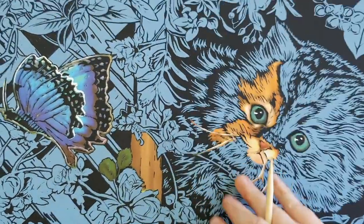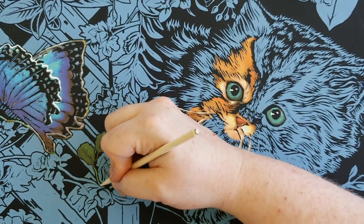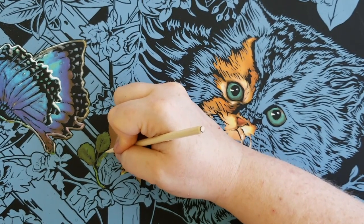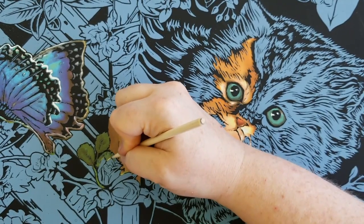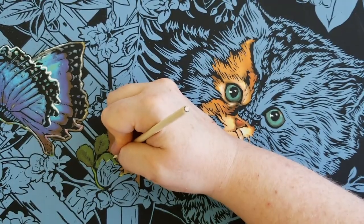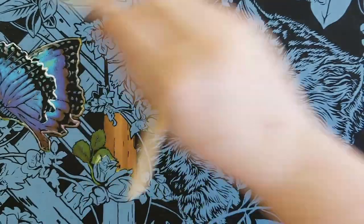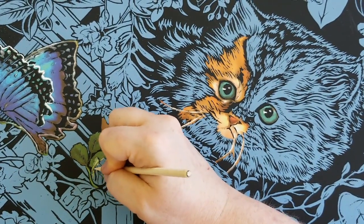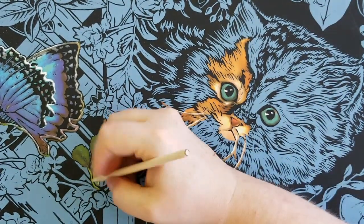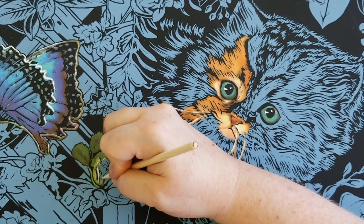So, as y'all can see, those little black fine lines just are not happening for me. I'm gonna have to go a lot slower and have a lot more precision in order to do that, and even then I think I'm gonna struggle with them. So like the ones that were in the middle of those leaves, they're just pretty much obliterated. So yeah, I did struggle a lot with the fine lines on this, and I will probably continue to, but oh well.